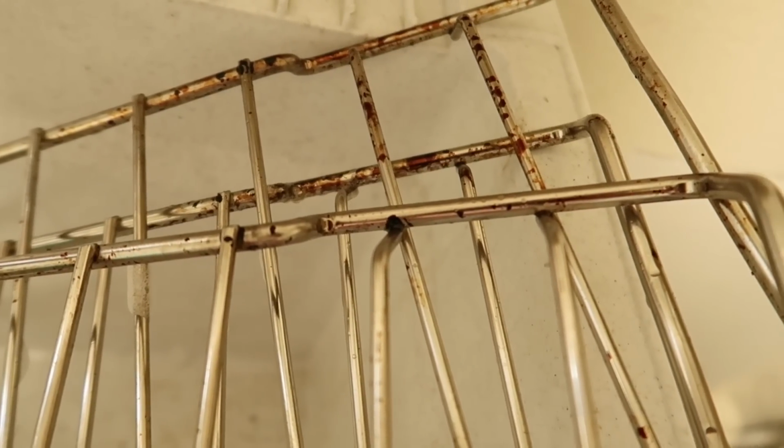For some reason, the underside of one of the corners on each rack was the most baked on area. And I didn't get it perfectly clean, but it looks much better if you compare the one I cleaned on top to the other two that I've yet to clean. And I'm happy with that.